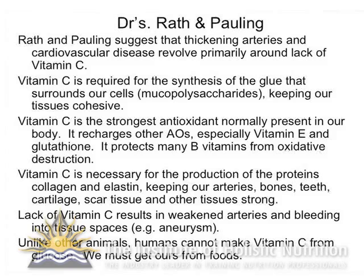They suggest that thickening of the arteries and cardiovascular disease revolve primarily around lack of vitamin C. It's required for the synthesis of that glue that surrounds every cell. It's called a mucopolysaccharide, keeping our tissues cohesive and strong and together so we don't just fall apart.